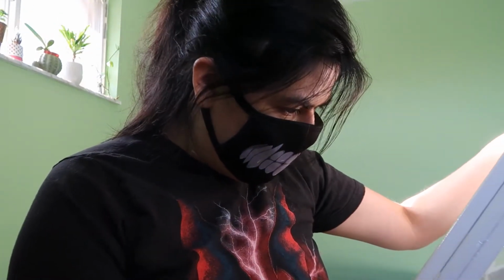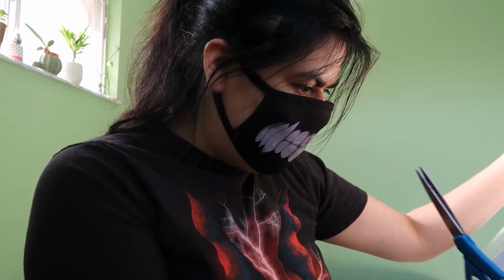So I have all my supplies. Let's just get to unwrapping this bad boy right here. I have my scissors. I still can't believe he had us get these humongous canvases. And I'm not upset about doing the color wheel.